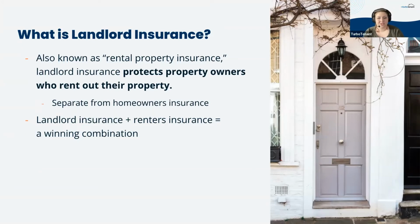So landlord insurance and renters insurance in conjunction is a winning combination that covers you on all fronts, and we will also dig into that as well. Since many people get confused about the types of insurances that they need, we will go over landlord insurance, renters insurance, homeowners insurance, and then we'll talk more about landlord insurance and what it covers. So landlord insurance is paid for by you as the landlord, which is very important to note. As long as you have that and renters insurance from your renter, which we'll get into, you should be in a good spot to sleep well at night.